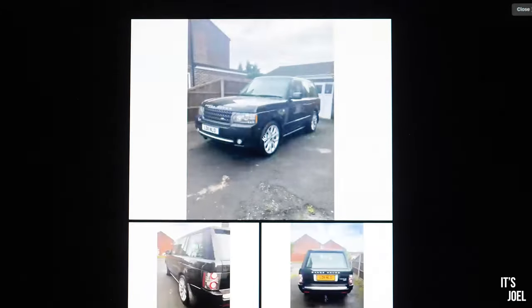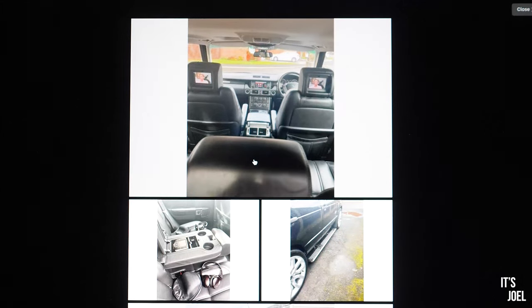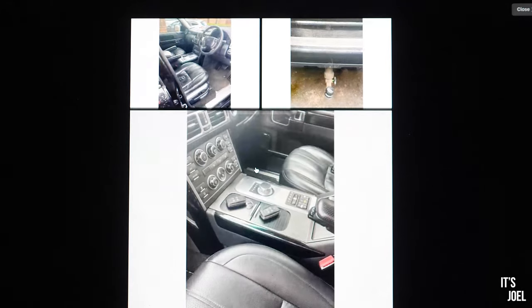So that already puts this one well up in my estimations, as does the fact it doesn't have privacy glass. I think that's always a big win on these Range Rovers. It just makes them look much more tasteful. And I don't believe the Queen had any privacy glass on her personal Range Rovers. So if she didn't like the way it looked, then neither do I.